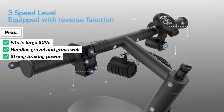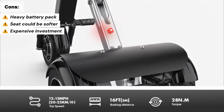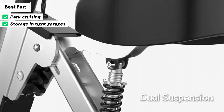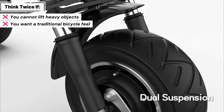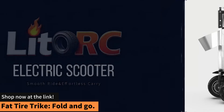It features an incredibly smart, space-saving foldable design. In just seconds, you can collapse this trike down to fit perfectly into your trunk or a tight corner. But don't let the compact size fool you. It still packs a punchy electric motor and a comfortable saddle for those longer commutes. It is the ultimate solution for urban riders who want the stability of 3 wheels without sacrificing precious storage space.